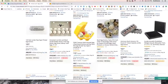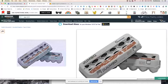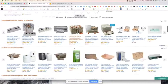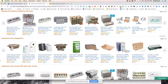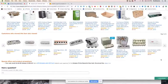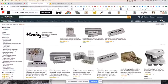So what I want to do here is click on, let's say, these egg cartons. And Amazon tells you, hey, the person that bought these egg cartons bought something else. So we're going to scroll down, and we're going to see that customers also shopped for some paper towels, some recycled paper, some paper food trays, and dispenser napkins, and dry wax deli paper. Okay, that doesn't give me much to go on to bundle with. So I would quickly get off of this one and go pick something else.